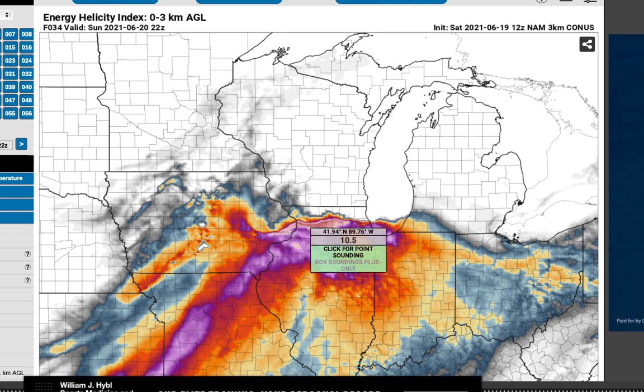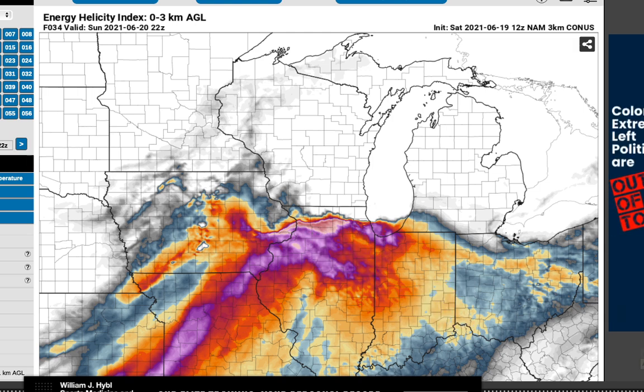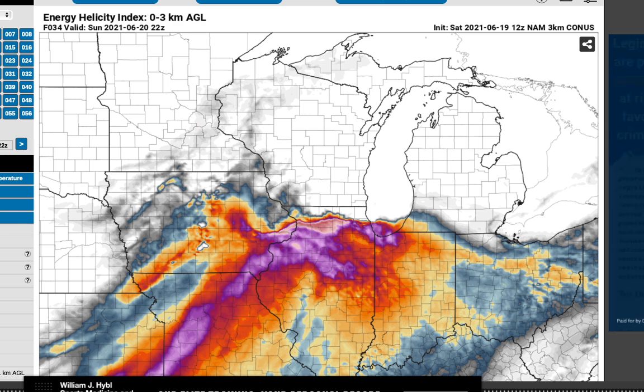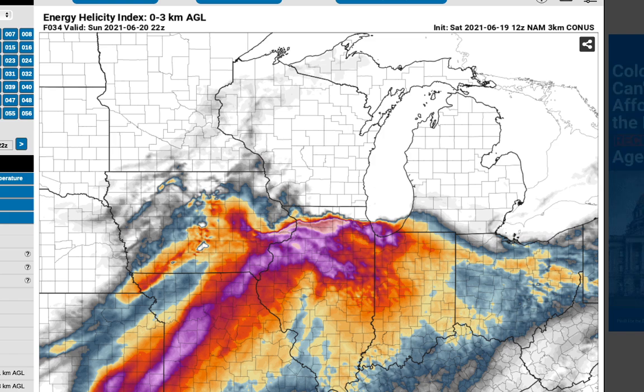So a very dangerous setup here for tornadoes tomorrow as Claudette turns down to the right, approaching the coastal Carolinas area. So stay tuned, everybody. A dangerous day is ahead tomorrow. And I'll be chasing High Plains insanity this evening as well.